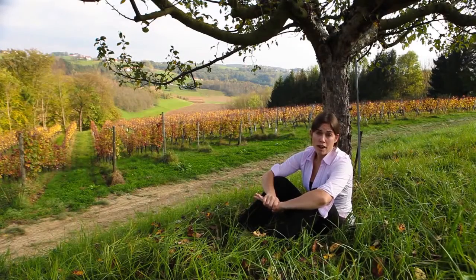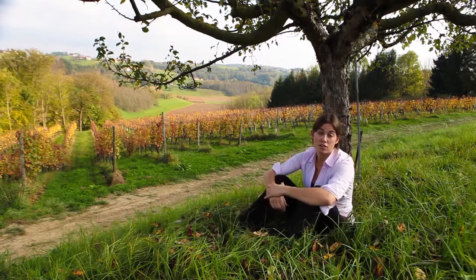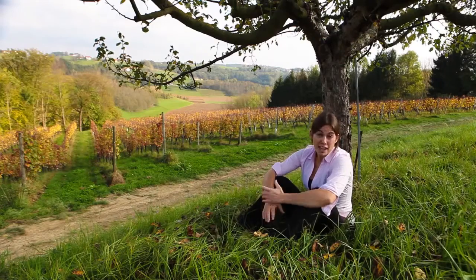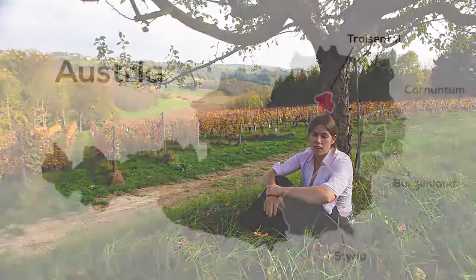So, Austrian wine. Have you ever heard of it? Well, maybe you've heard of Gruner Veltliner. That's the most popular Austrian grape varietal that ends up in the United States. I guess I'll just give you a quick run through of the regions we're visiting and the popular grape varieties, just so you have a little bit of background.